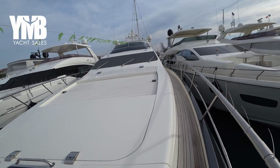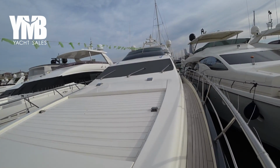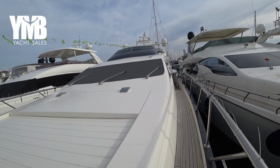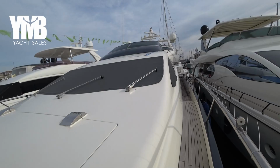So that was the Azimut Leonardo 98 from 2003 with new engines from 2011. She's now seriously for sale. She can be a great opportunity for a buyer. Her owner is motivated to sell.